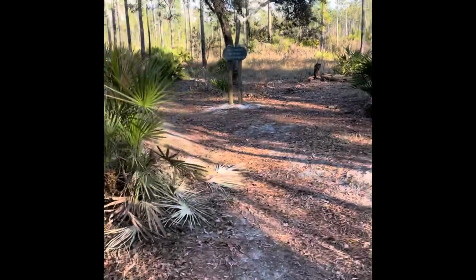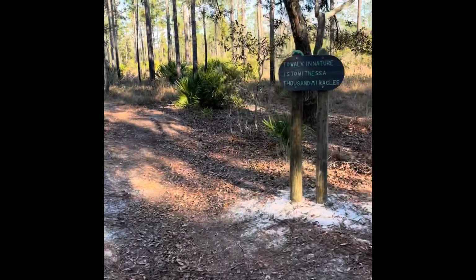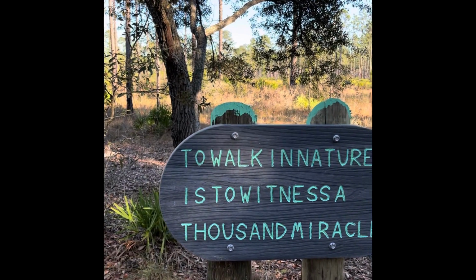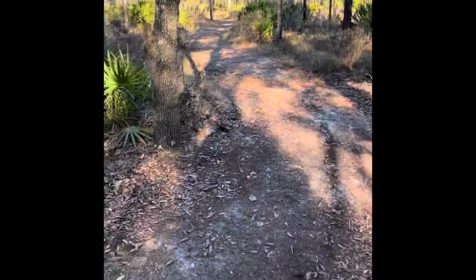Let's see what this says here. These signs are all new. To walk in nature is to witness 1,000 miracles. All right, well, let's go witness 1,000 miracles.